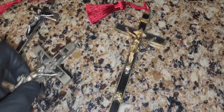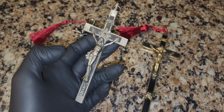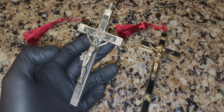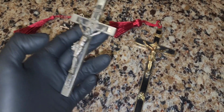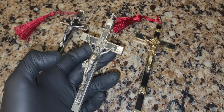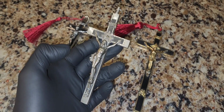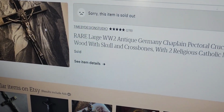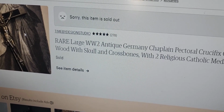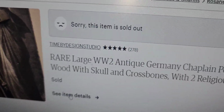Oh, this was taken on the battlefield during World War II, and a GI chaplain had it around his neck, and he ran through the Argonne forest during the Battle of the Bulge. He landed on D-Day on the sandy beach of Normandy and dodged bullets as they flew over his head, and was wearing this crucifix, and it saved his life. Yeah, that might get quite a few hundred dollars. Let me show you such an example that I just told you. Large World War II antique Germany chaplain pictorial crucifix, ebony wood with skull and crossbones. Sorry, this item is sold out. Now watch this. I'm going to show you, okay?